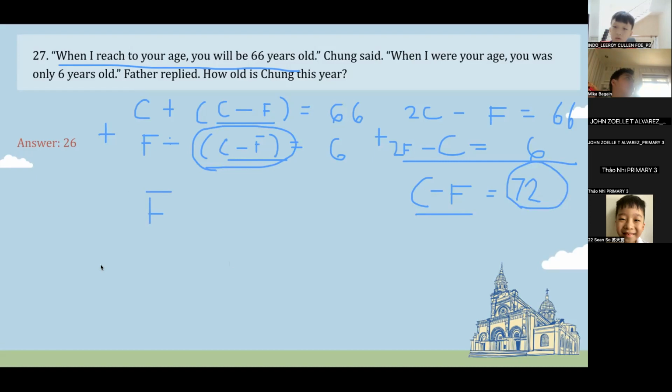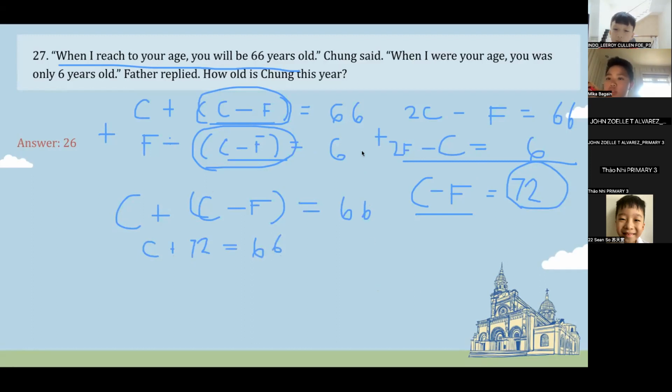F is just 72 plus C. That's just F, father. But we're looking for Chong. It's supposed to be C minus F, right? But you know already, C minus F is just 72, right? Yeah. So C plus 72 is equal to 66, right? So now, all we can do is just what? Wait, 72 is larger than 66? Yeah, so how are we going to do that?